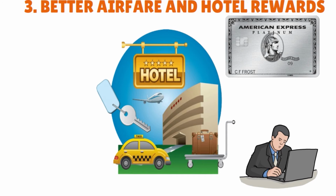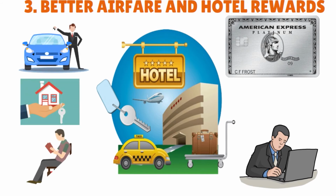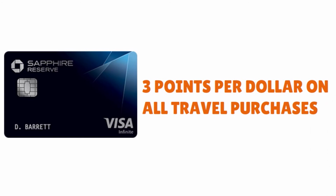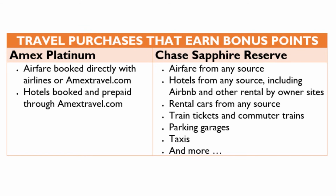Then again, it's important to consider how flexible these categories are, right? Because while the Amex Platinum card gives you bonus points on qualifying airfare and hotel purchases, the bonus doesn't cover rental cars, home stays, train tickets, and other types of travel. On the other hand, the Sapphire Reserve gives you 3 points per dollar on all travel purchases. So I'm showing you right now on the screen the travel purchases that earn bonus points, with Amex Platinum and the Chase Sapphire Reserve.